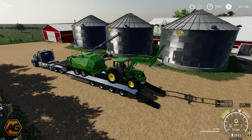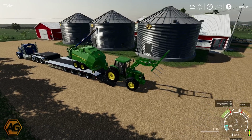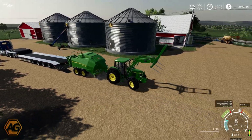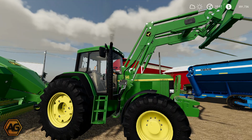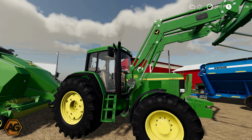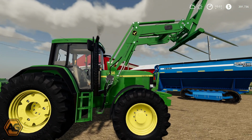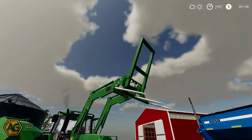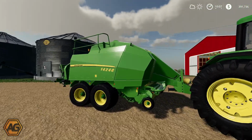We'll just carefully drive this off the ramp. There we go. Right, let's just park up and take a quick look at what we have. So up front here we've got a 6910S 150 horsepower tractor, wide tyres, rear weights. It's got a 640 front loader there and a nice sized bale fork. Good height on it as well, which will be just fantastic for stacking some big square bales.